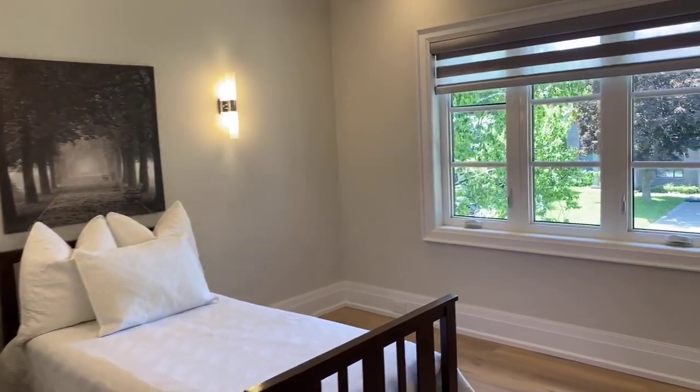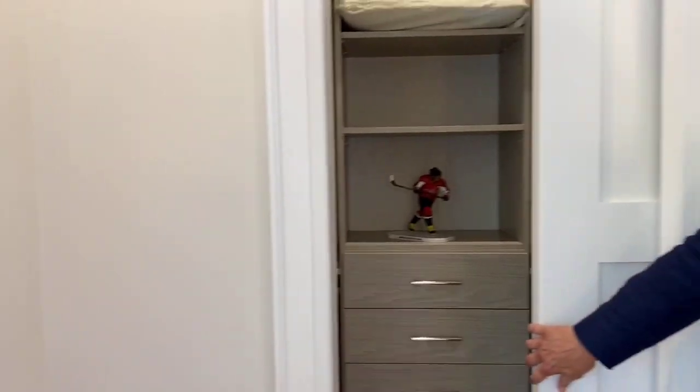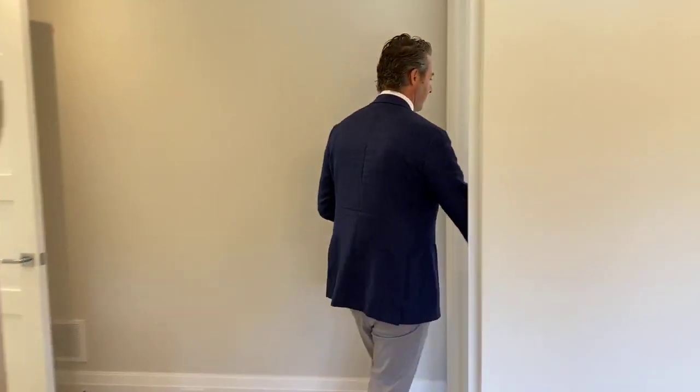Bedroom 3. Again, nice and airy, coffered ceiling, crown moldings, large closet, pocket doors, and again, its own ensuite. Continuing on, curbless shower, floating vanity, backlit mirror. Just wonderful.